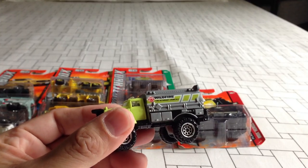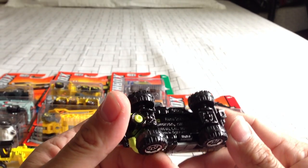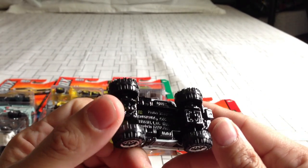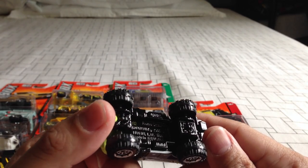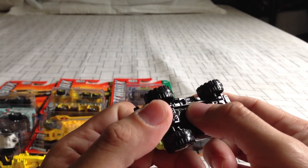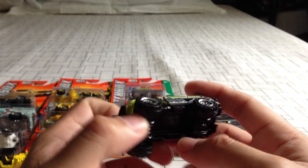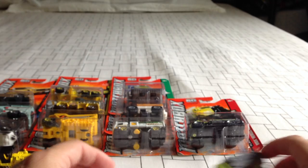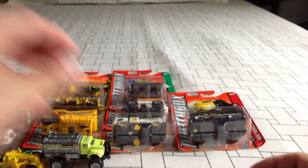You all see that? Fire retardant chemicals. Very nice. I think this is new for 2013, if I'm not mistaken. Oh yeah, 2012, right there. So it is new for 2013. I don't know if you can see that. Anyway, very nice. I like these big trucks. Pretty cool. All right.